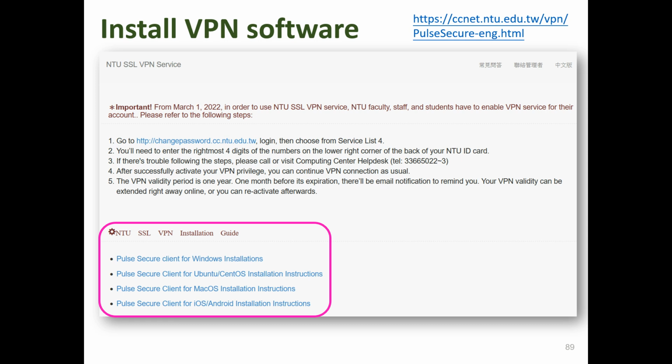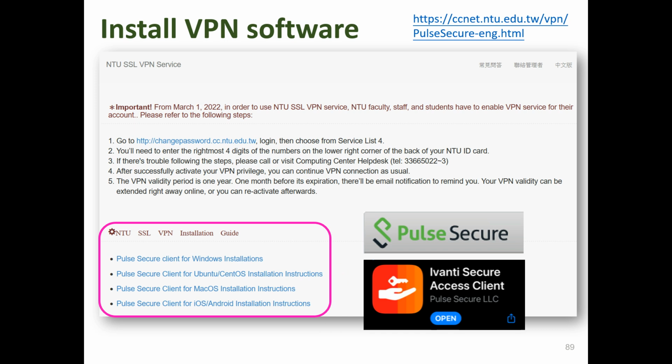After successfully activating your VPN privilege, you can install the VPN software on your computer, laptop, or smartphone.